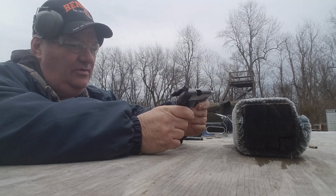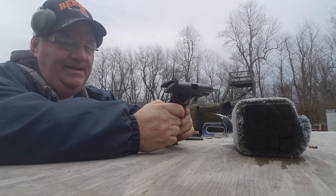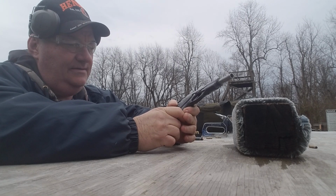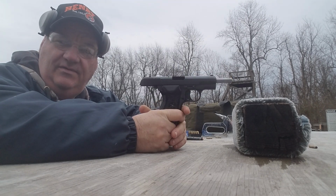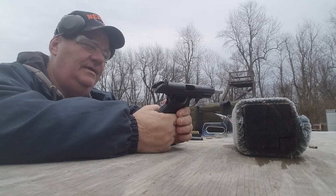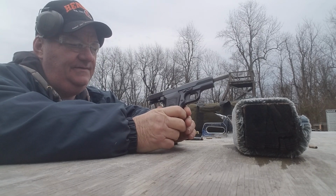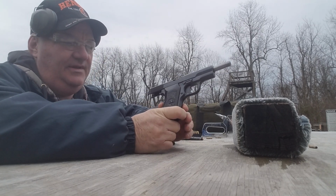They imported a great number of these back in the 1980s and early 1990s. This is basically a Russian TT33 manufactured by Norinco in China, and it has a few exceptions. One, of course, is that it's been converted to 9mm, and it's been factory converted to 9mm.